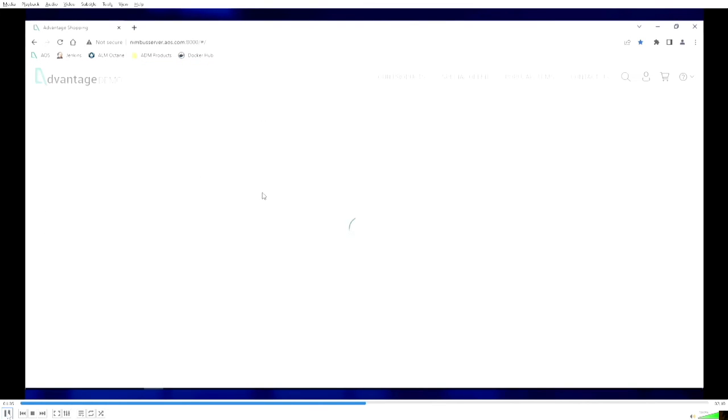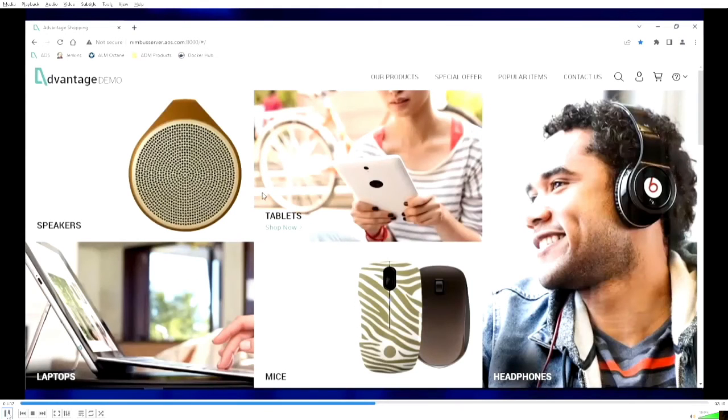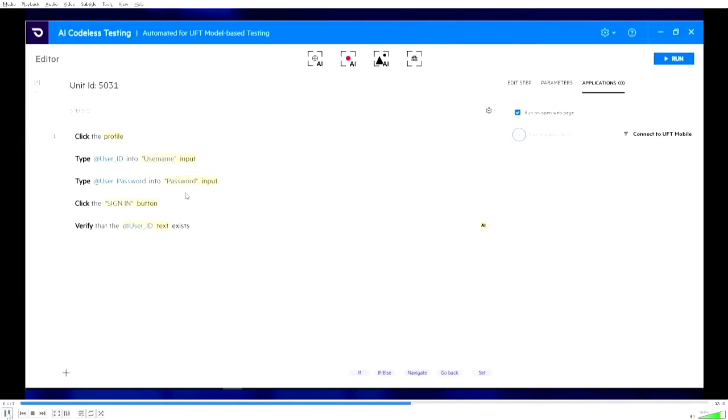By the way, I said my application is an online shopping platform, right? This is the shopping platform, just to give you an idea. So the test that I just showed you is really just clicking on the profile and logging in. So I'm just going to do an execution of this test as well to show you that it works. It's just a movie, but I could show you live as well.